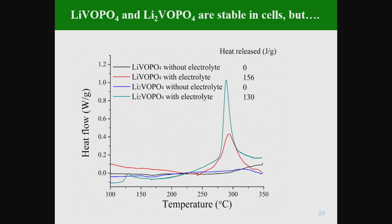So what we did was look at a series of cathode materials by themselves, and then with the electrolyte, and in some cases with the solvent alone or with the electrolyte salt. And the critical thing is, contrary to what you'll read in the literature by some very well-known people, you've got to limit the amount of electrolyte or everything is dominated by the electrolyte. If you want to see what the cathode is doing, you've got to limit it.